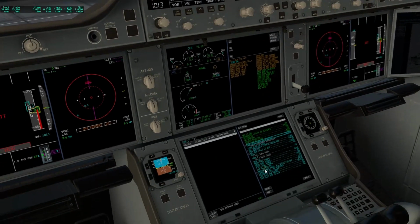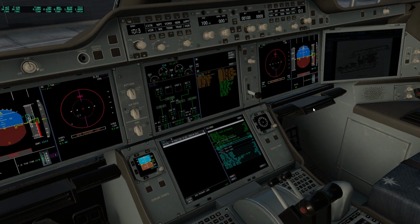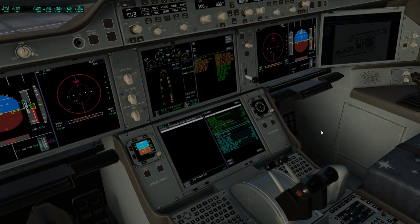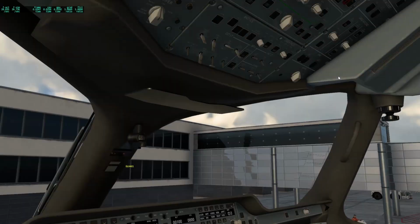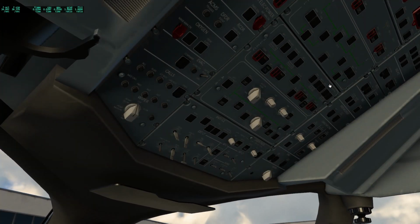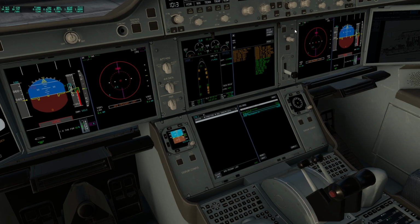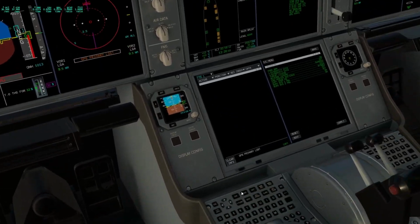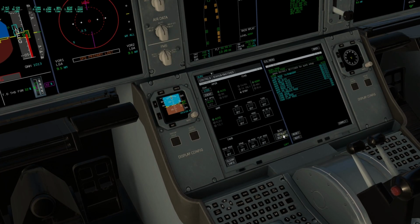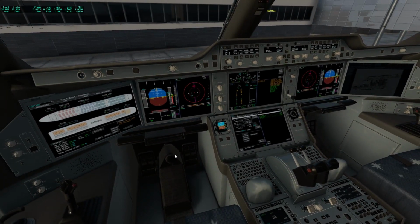APU gen on, temp selector set, direct current is great, arm generator 1 and generator 2, bus tie, passenger amenities on, cargo set as required, hydraulic pump check, anti skid on, standby instruments good. Surveillance system, 1, 2, both on. Surveillance page, default settings, and I will just speed up the FMC programming for you guys.